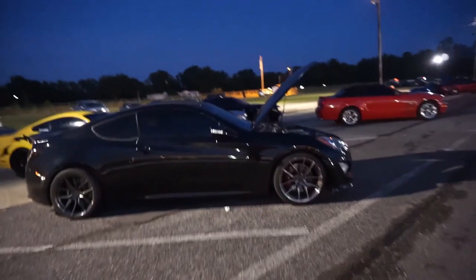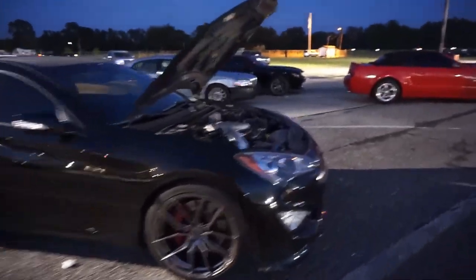All right, so I'm back over here. Car should be cool enough to go run this thing on the track. Let me go get into these staging lanes real quick. All right, so I'm in the staging lane. We're about to see how Dawn runs. I'm beside this Z06. Lord, have mercy.